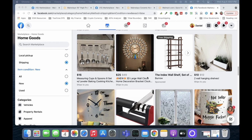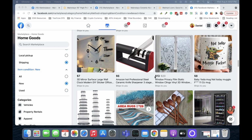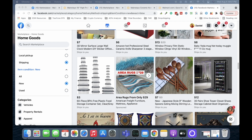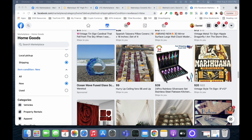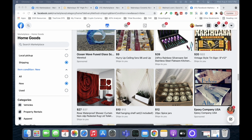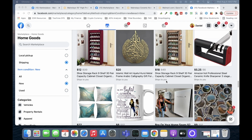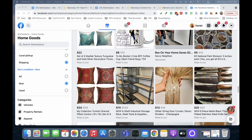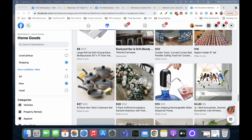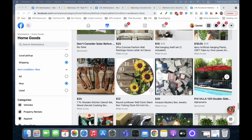So this is a good place to start doing some brainstorming and analysis, and a lot of these items are probably found on Walmart as well as from other retail suppliers like Amazon, for example, which is another very commonly used supplier, and very liked by other drop shippers who are selling items on Facebook Marketplace. So I found two examples that I want to cover and share with you. Let's get back to those examples right now.